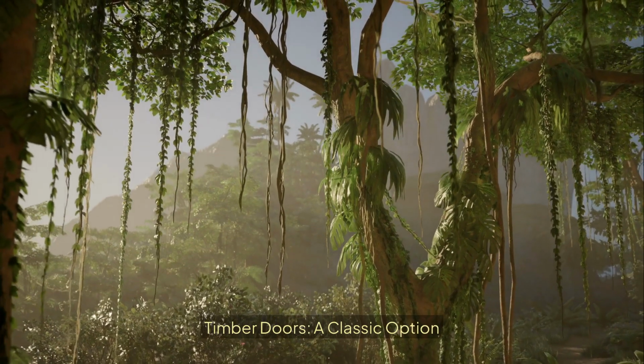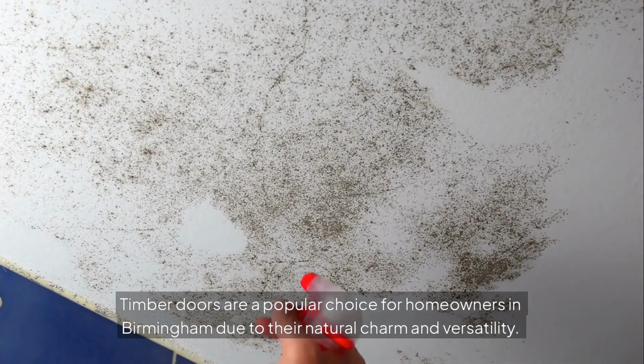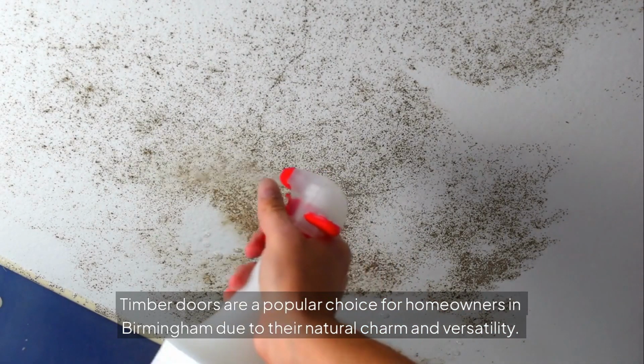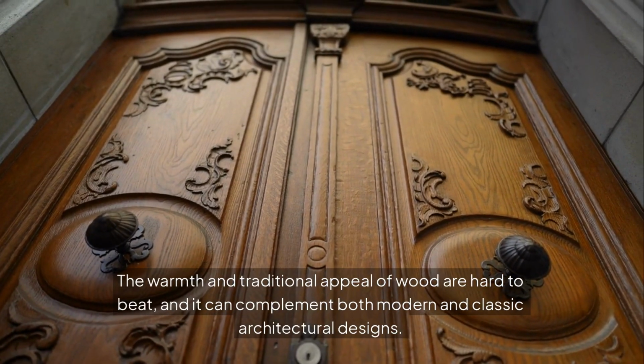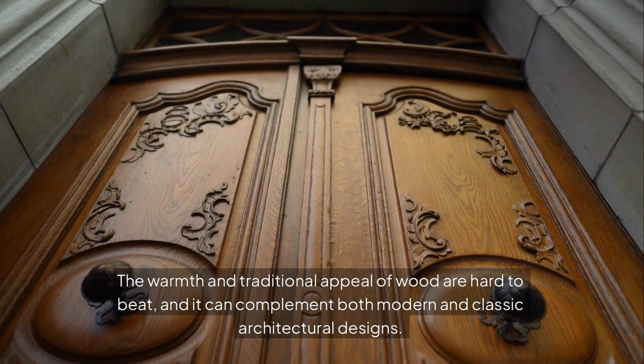Timber doors. A classic option. Timber doors are a popular choice for homeowners in Birmingham due to their natural charm and versatility. The warmth and traditional appeal of wood are hard to beat, and it can complement both modern and classic architectural designs.